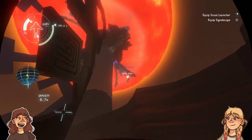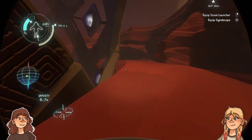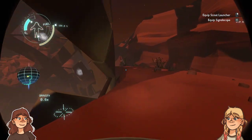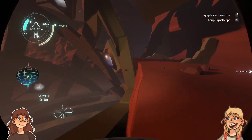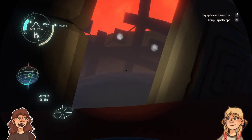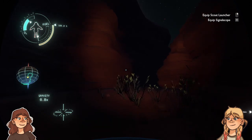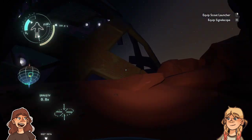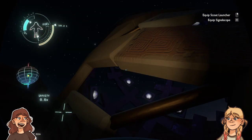Sun's looking real big. I mean, it's all covered in sand at the bottom. Right. But does it go down at some point? Maybe. I know I found out during my playthrough. Okay, so Andrew found out at some point during his, so it is something we can learn.